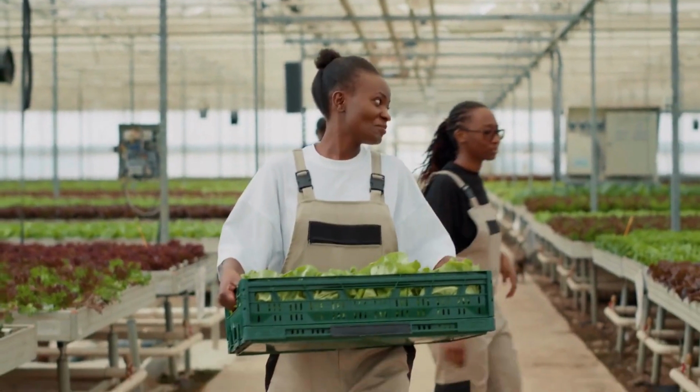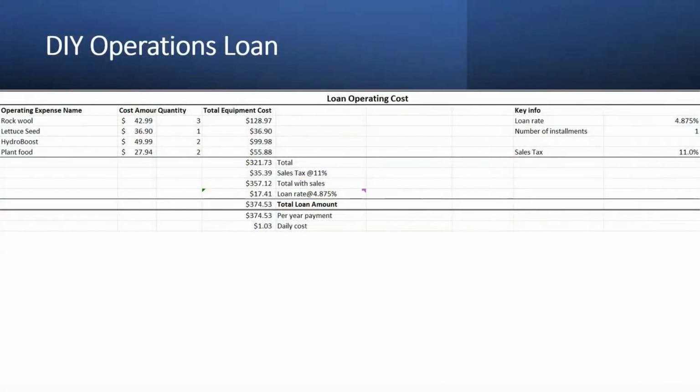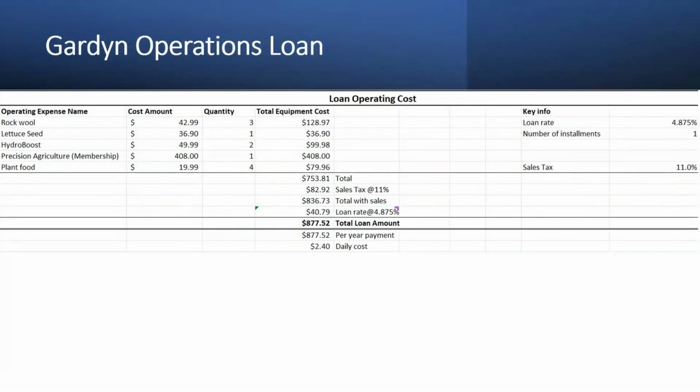Now let's cover the DIY system. The DIY system's total operating loan amount is approximately $357, covering expenses such as seeds, rock wool, plant food, and other necessities. With an accessible interest rate of 4.875% and a 1-year repayment period, the annual payment is approximately $375. This financial strategy ensures that our hydroponic venture remains economically viable and sustainable. Next, let's talk about the garden system. For the garden system, the total operating loan amount is approximately $837. This fund is dedicated to covering ongoing costs, allowing you to maintain a steady supply of fresh produce. With the same interest rate as the DIY and a 1-year repayment period, the annual payment stands at approximately $878.